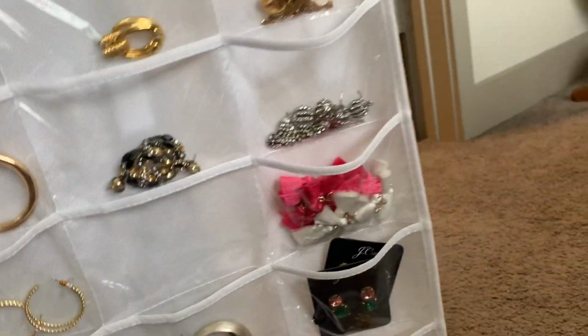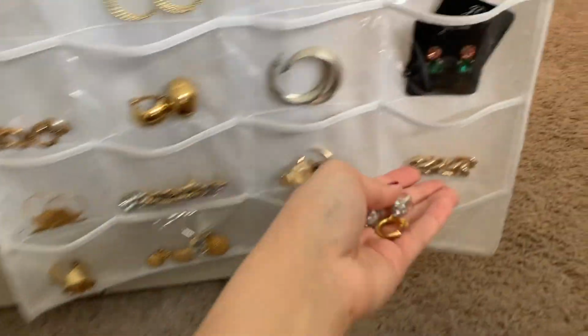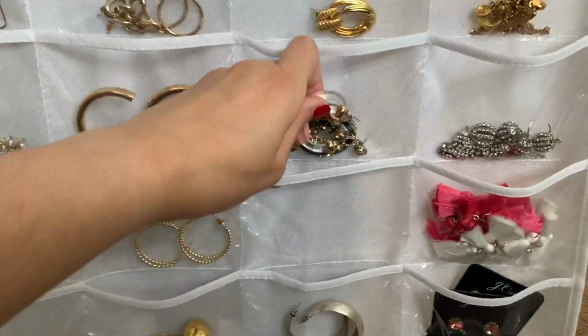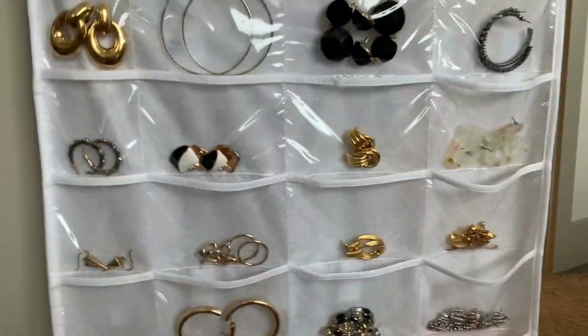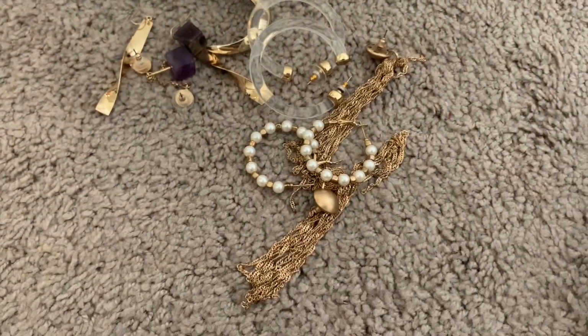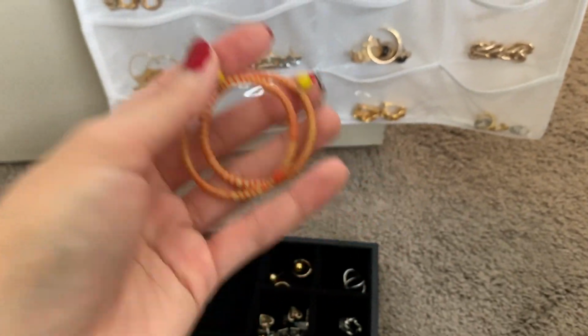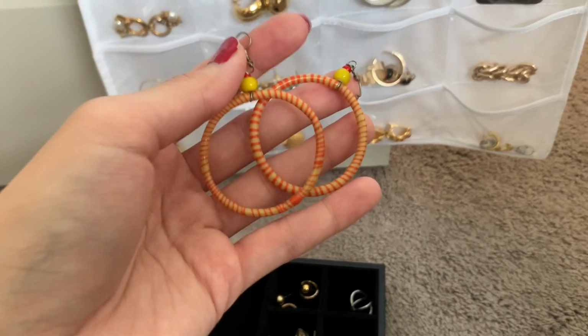And then I guess these little baby Madewell ones can go in here and these little mini hoops can go in here. I think those are all of my earrings except for the ones that I'm deciding to declutter, which I don't know what to do with because I love them, but I never wear them. Like, I think they're such a beautiful earring for a great cause.